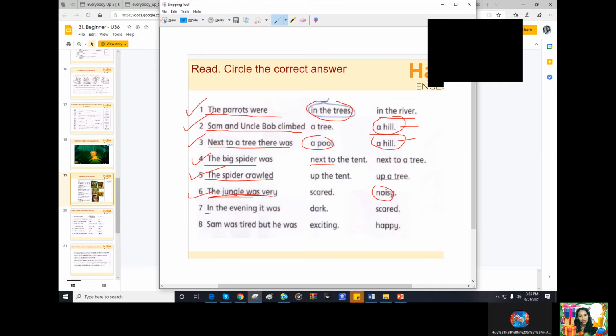How about number seven? In the evening, it was dark or scared? In the evening, it was dark. Okay, next. Sam was tired, but he was exciting or happy? Sam was tired, but he was happy. All right, very good, Elsa. You got 8 out of 8. Very good.